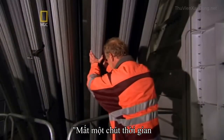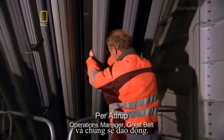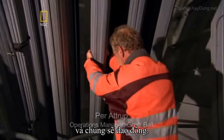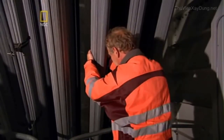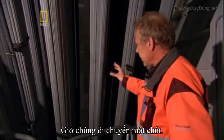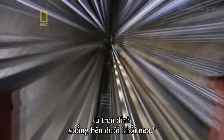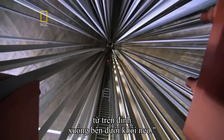It would take a little time, but it will actually start to move. Now it's moving a little, 3 or 4 millimeters, but it's moving all the way from the top and down to the anchor plate.